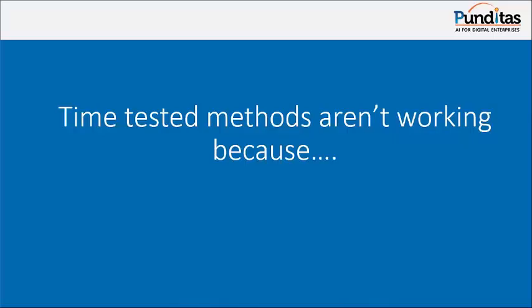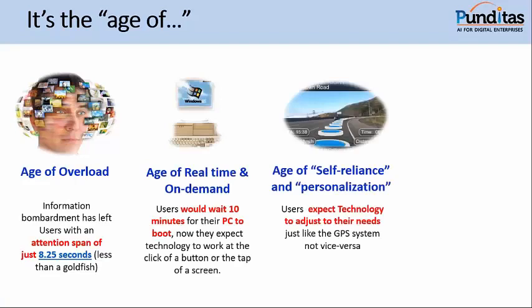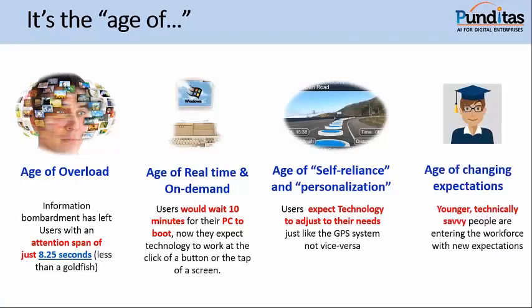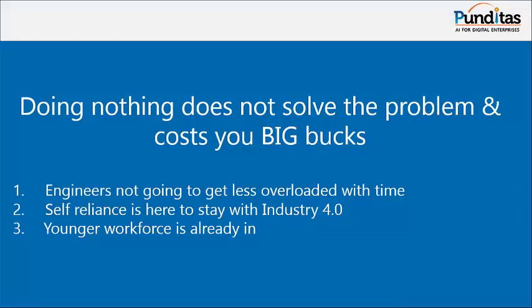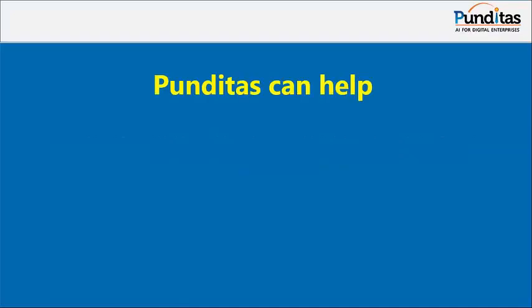So I think it's fair to say that the time-tested methods aren't working. And that's because, we've already talked about it, it's the age of overload, age of real-time and on-demand, and age of self-reliance and changing expectations. Clearly, the expectations have changed. And doing nothing does not solve the problem and will cost you big bucks, right? Because your engineers are not going to get less overloaded with time, and the younger workforce is already in. The question is, how can your engineers gain product and process knowledge efficiently?